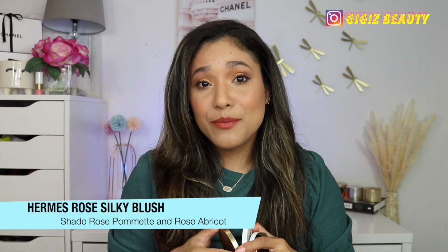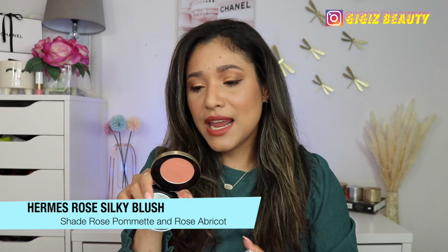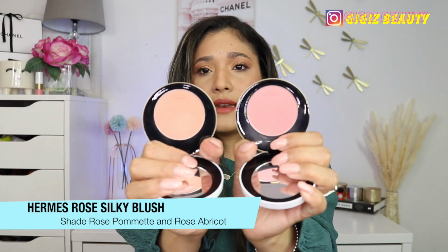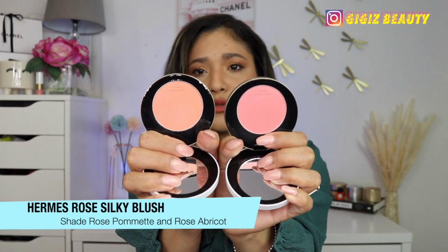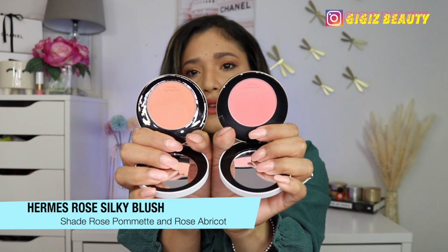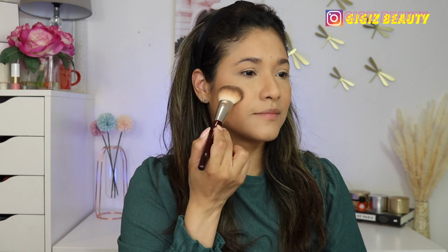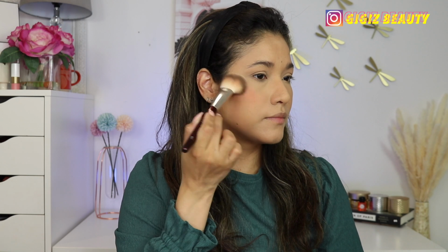They're just beautiful blushes. I have the shade Rose Apricot and I have Rose Pommette, and these are them. The apricot, of course, is the more peachy one, and then this is the one that I'm wearing right now that you saw on the demo. This is beautiful. It gives you a beautiful healthy sheen on your cheeks, and I really like the formula.